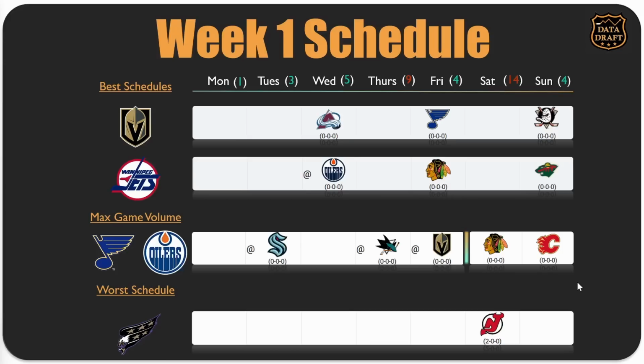Now, with all of that said, there are 2 teams that play 3 light night games. You're looking at Vegas, who has the Wednesday, Friday, Sunday. Same thing with Winnipeg. Of the 2, I think Vegas has the slightly better schedule, just looking at St. Louis and Anaheim. Compare that with Chicago and Minnesota. Minnesota, I think, is a little bit tougher than St. Louis.